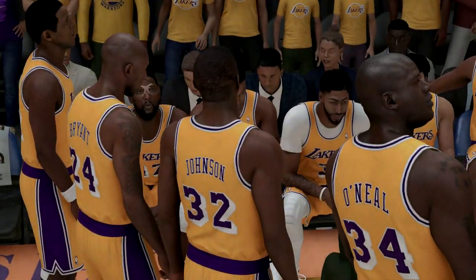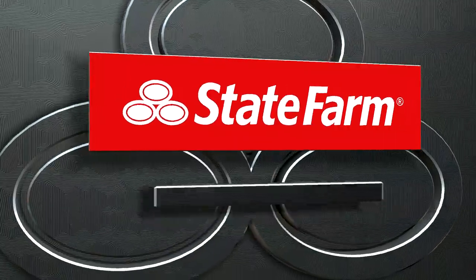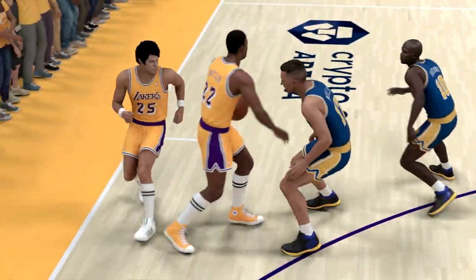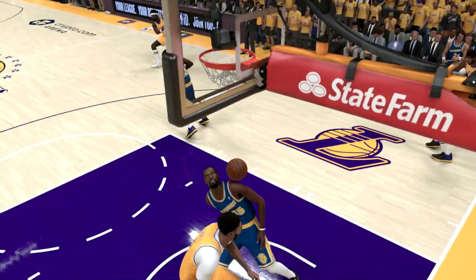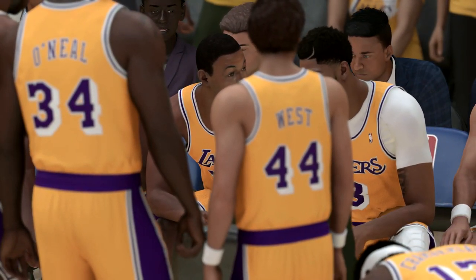A moment now as we take a look at our State Farm assist of the game. You talk about painting a magnificent picture with that, Don. Just a great decision and a perfect delivery. And they'd love to see every possession in this way. True team basketball.